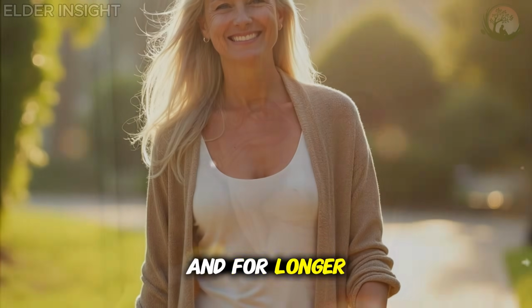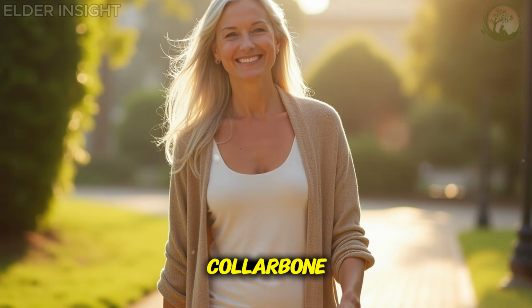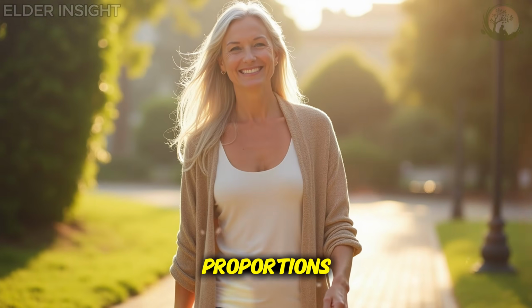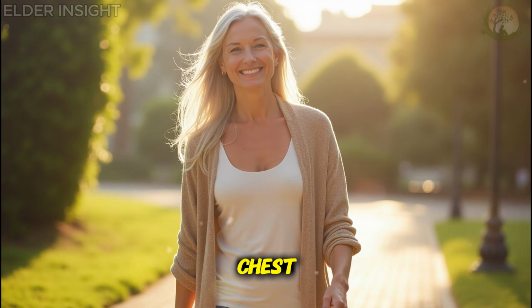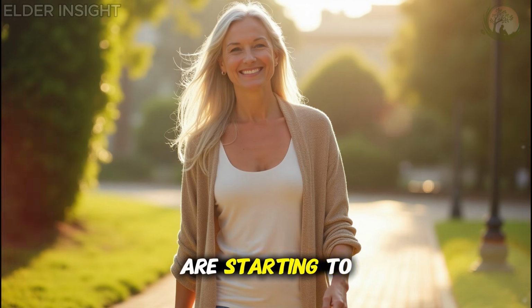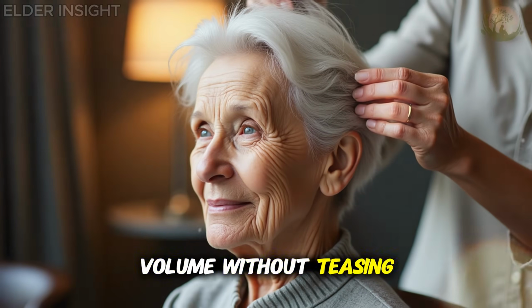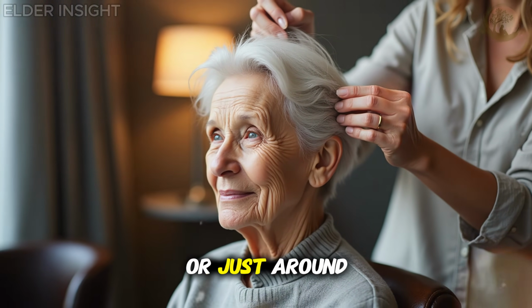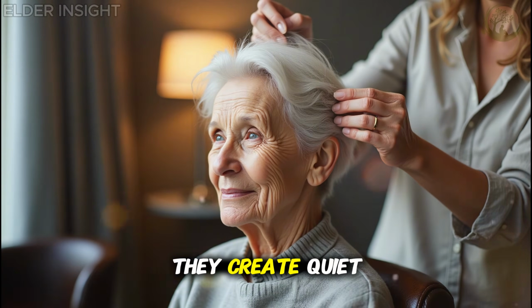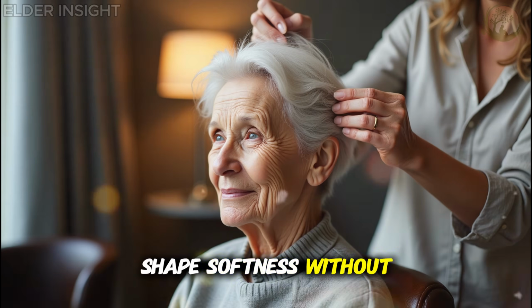And for longer styles, ask your stylist to add subtle layers near the collarbone. They help balance proportions and shift attention away from the neck or upper chest, especially if those areas are starting to feel more sensitive. Want built-in volume without teasing or mousse? Try shadow layers behind the crown or just around the ears. They create quiet lift and movement, giving your whole shape softness without bulk.